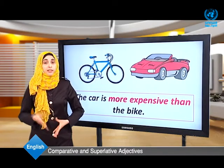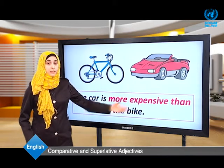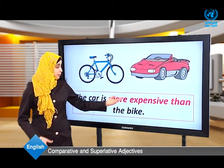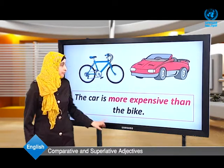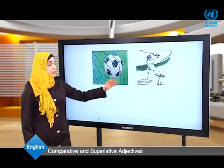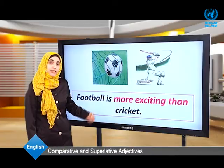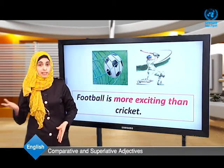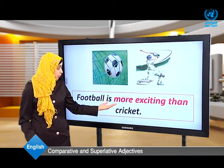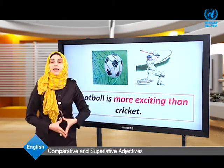We are comparing the car to the bike, two items, the comparative form. Expensive is a long adjective, so we use the comparative form. More plus the adjective plus than. Football and cricket. Football is more exciting than cricket. We are comparing two items, football to cricket. So we use more exciting, the adjective, and then than.